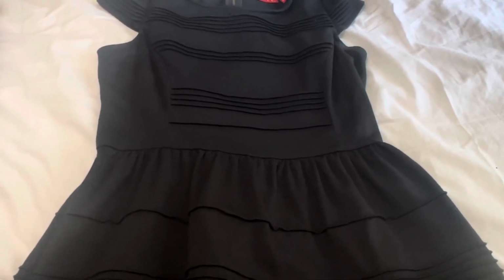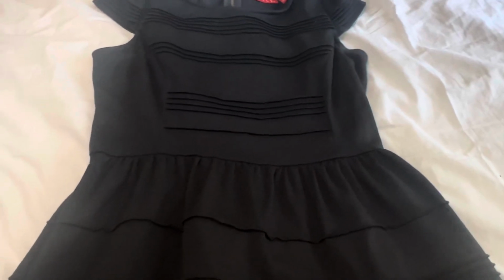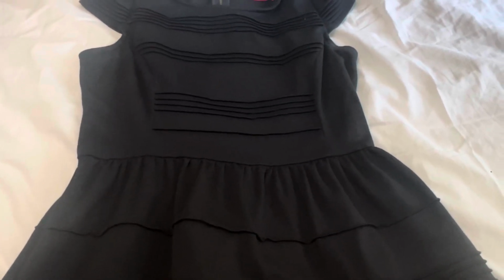cute. This is a little black dress. It's by Elle, and it's a size 10. This one is made of a heavier material.